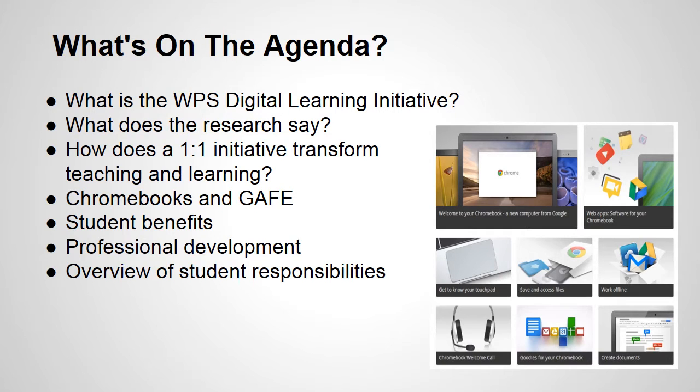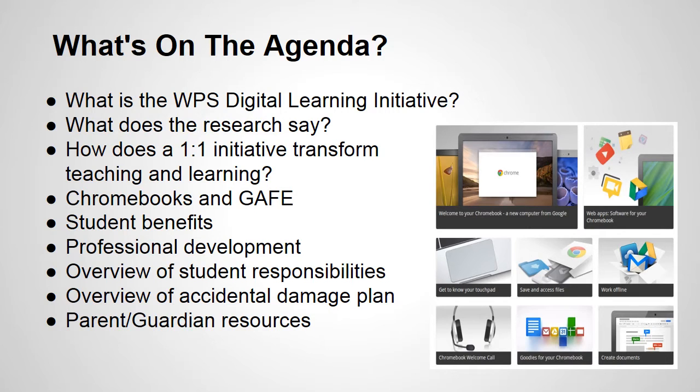Finally, we will take a look at our students' responsibilities when participating in this program. We will talk briefly about the accidental damage plan for each device and some of the resources available to parents and guardians. These resources will help everyone become involved to ensure that this program is a success.